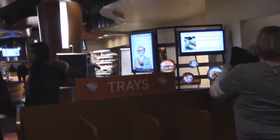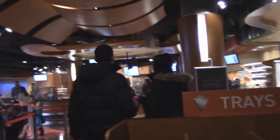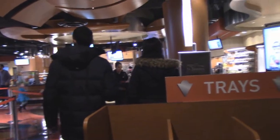So down here in the lower levels, there is the food court. You grab a tray and basically pick what you want. You got healthy options like salads, but they've got burgers and whatever you want, pizzas and so forth. So we're gonna go through here and find out what we want to eat, and we'll go from there.